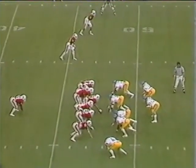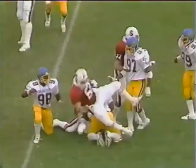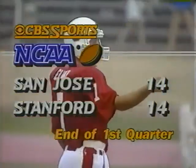The Cardinal back up, trying to take their first lead of the ball game. Elway, trouble in River City. That's shades of last year. We're at the end of the first quarter with this one all tied up at 14-all.